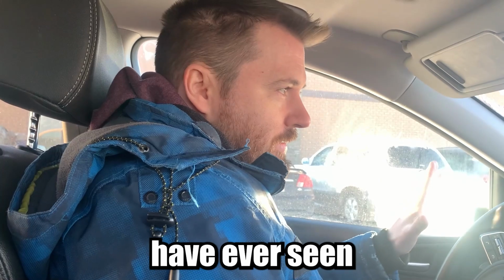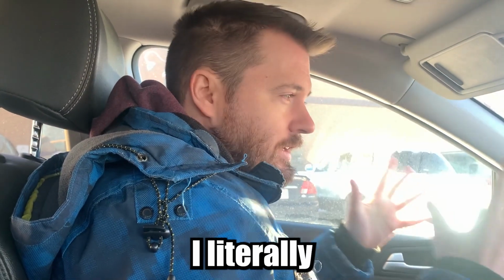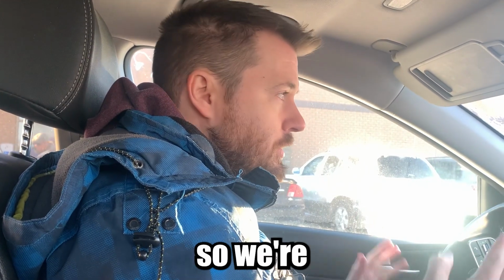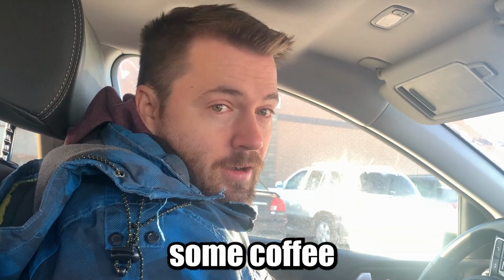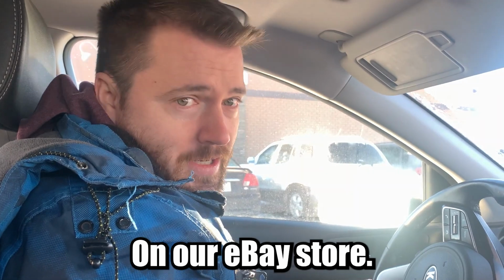So that was the brightest I've ever seen this car get from the outside. Holy crap. It was so bright I literally couldn't see anything in the car. So thankfully the Tim Hortons is literally right around the corner. So we're waiting in line right now, hoping the sun is not in such a disparaging position here for us. But we're grabbing some coffee and then we'll be on our way to the Goodwill bins, hoping to find things to resell again on our eBay store.